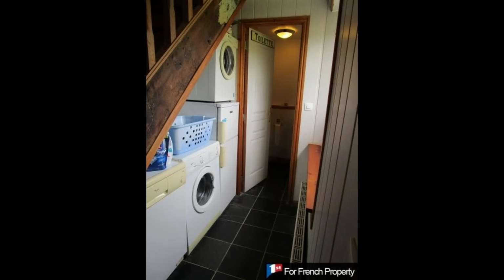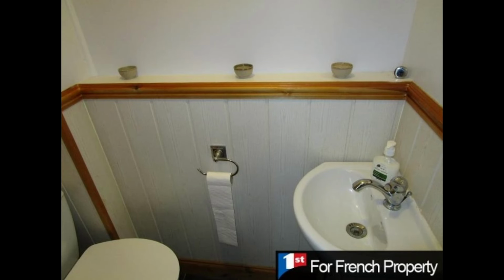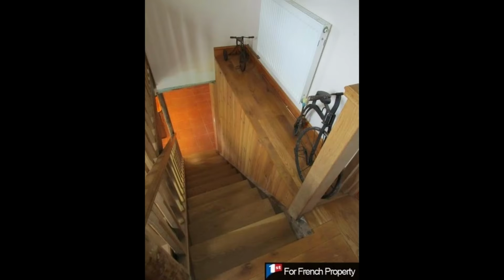The occupants of this property, obviously using under the stairs as a utility room, maximizing the space. And you can see also that there's a downstairs toilet. Just a shot there going up the stairs. Ideal if you have need of an old little bike.